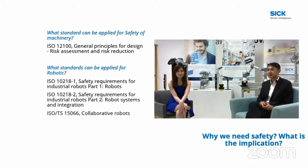ISO 10218-2 talks about safety requirements for industrial robot systems and integration. And ISO/TS 15066, collaborative robots. These are just to single out a few important standards.